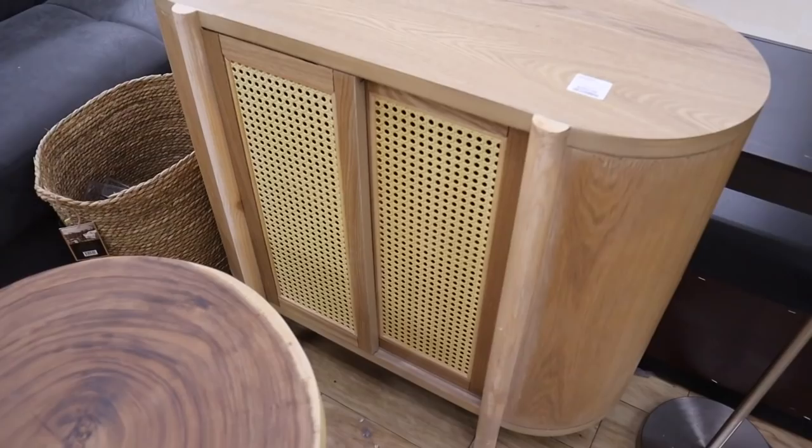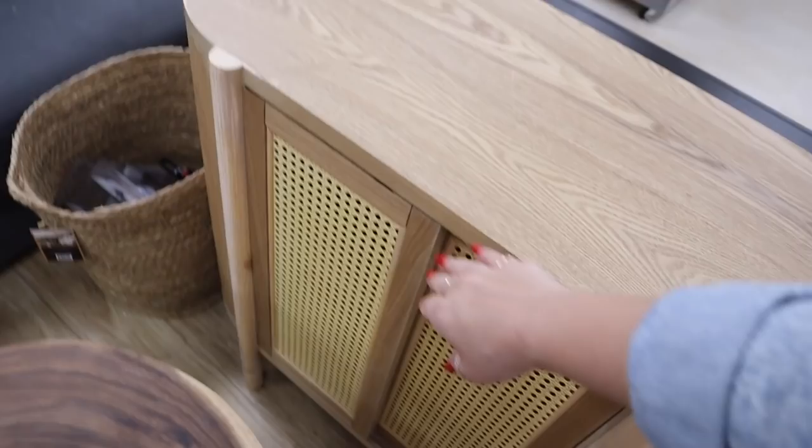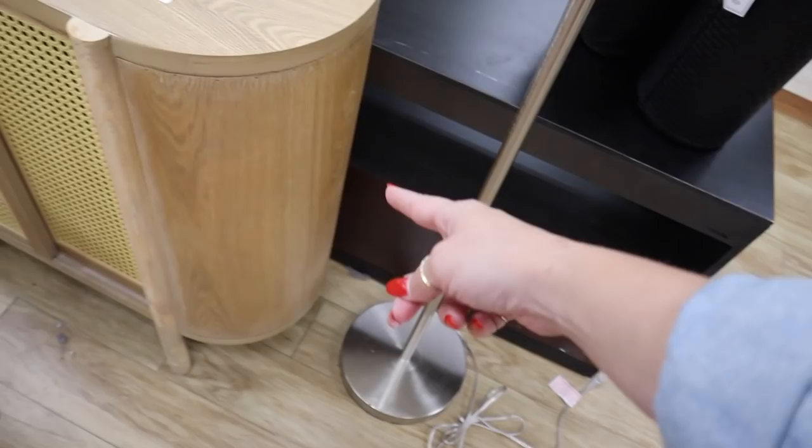This reminds me a lot of a piece that they had at Target last year. I feel like these swish open, and then I think the sides come open as well. This is $299. It has cane detailing on the front. Very mid-century modern. I really feel like the new year is the best time to shop at HomeGoods if you're looking for a lot of different items. They have so, so, so many of every single item. The store is so packed right now with amazing finds.